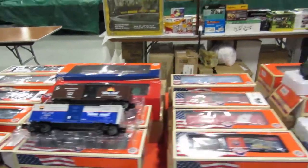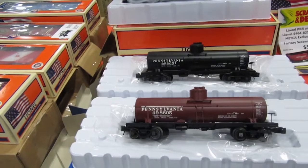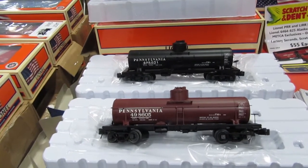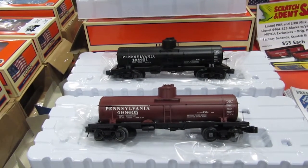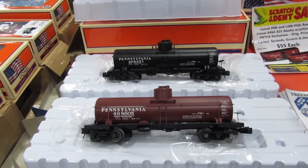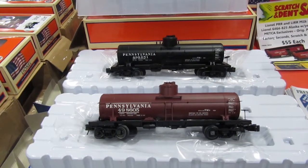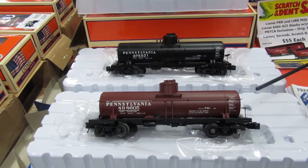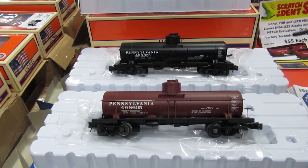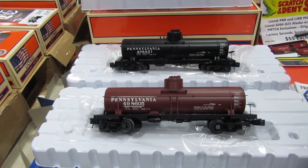Andy, we've got some fantastic tank cars here. Tell us about them. Right, so we have Atlas tank cars. They're prototypical of the actual colors of the tank cars that were made for Pennsylvania Railroad. We have the first, the Tuscan with the actual road number, and we have the black with the road number. They're Atlas. There's a limited quantity of 80 a piece, and they are $89 a piece, or the pair for $169, and they are quite heavy.